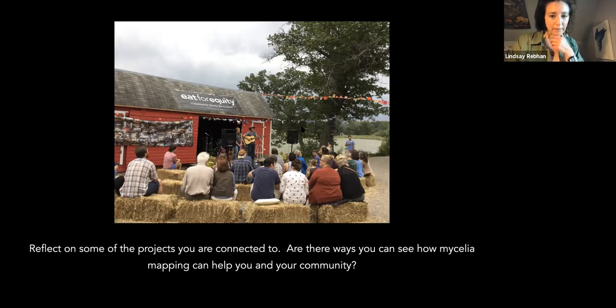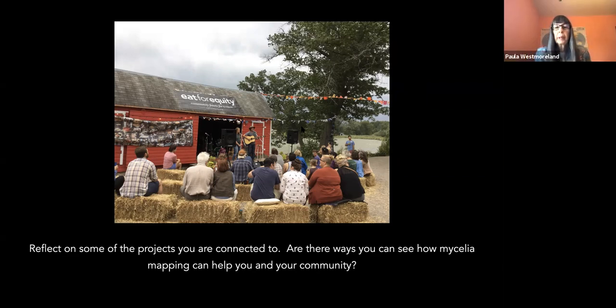Bosca says, I'm thinking that this could help us in our visioning for our farm to see others who have similar values and also where possible markets and future enterprises could be. Bingo. In permaculture, we always talk about earth care, care for humans, and fair share. Where are we seeing those in our maps? Where are we seeing that social design, that economic design, and the ecological in our communities? I think that's huge, so powerful.